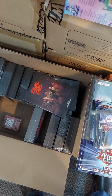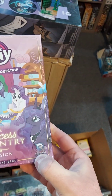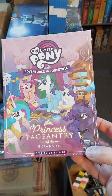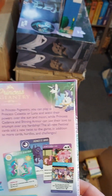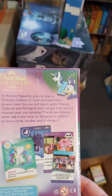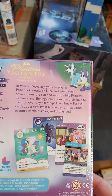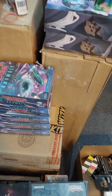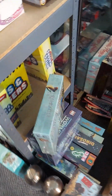Right. More new stuff from Renegade Game Studios. My Little Pony Adventures in Equestria, a deck building game. The Princess Pageantry expansion. In Princess Pageantry, you can play as Princess Celestia or Luna and wield their powers over the sun and moon, while Princess Candace and Shining Armor can use their love to triumph over any hardship. The all-new festival cards add a new twist to the game in addition to more cards, hurdles, and challenges. Fun stuff.